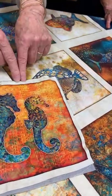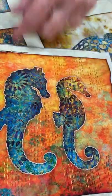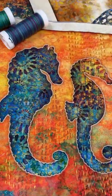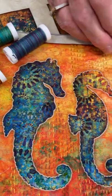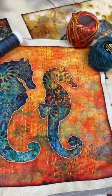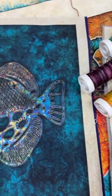And this, again, is where I've cut a seam allowance in there. And I'm hand-stitching those. And I've got, of course, you know me, I like some painter's thread, but I also have some Wonderfill Eleganza. And I think that these will make just little quilts as gifts.